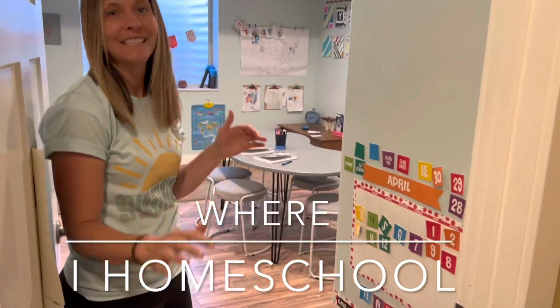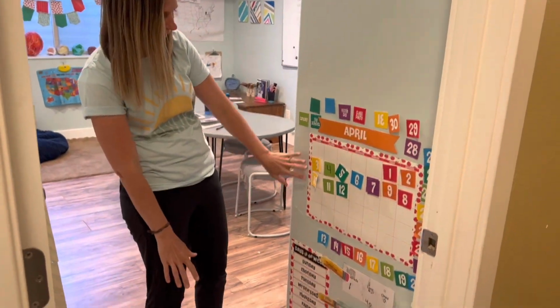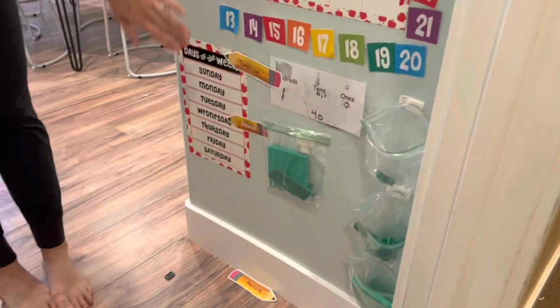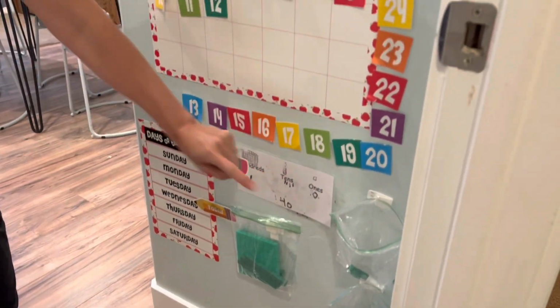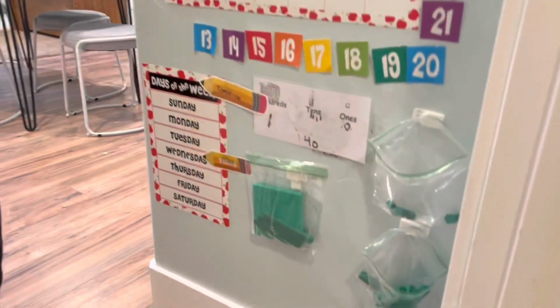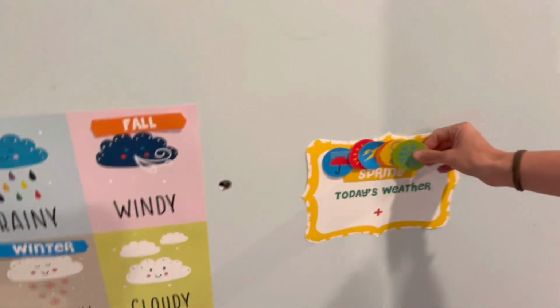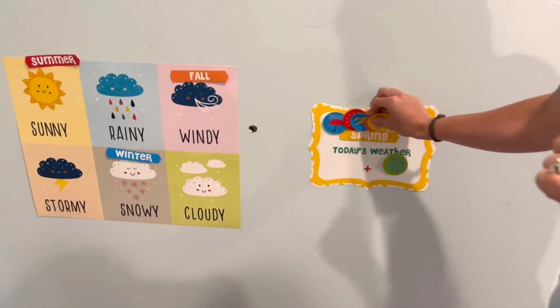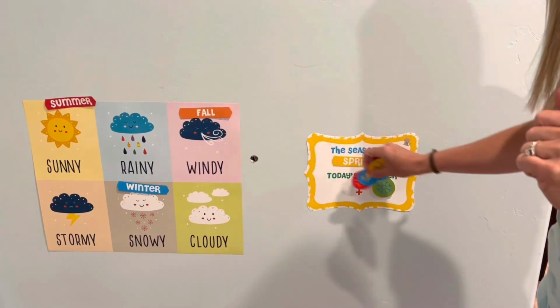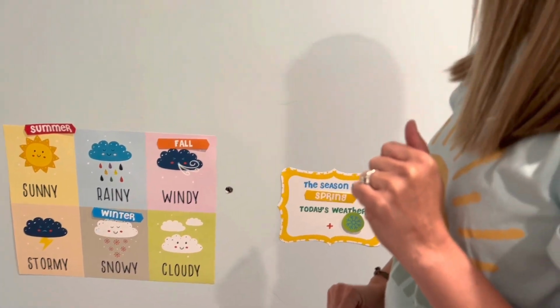So when we come downstairs, my little kindergartner comes down here and this is his wall. This is his calendar wall, and he puts his little numbers on and counts how many days he's gone to school and adds his numbers there. We do a tally system and number blocks so he can learn about placements. Then he comes over here and fills out the weather and tells us what the weather is for today and what the seasons are. He has a chart here to help him see what those are.